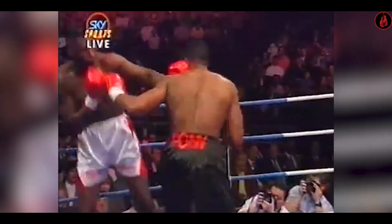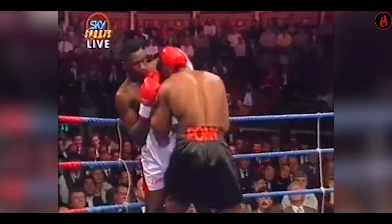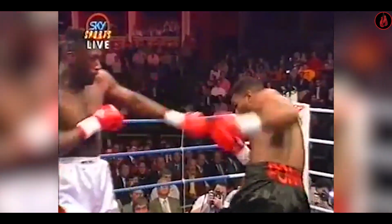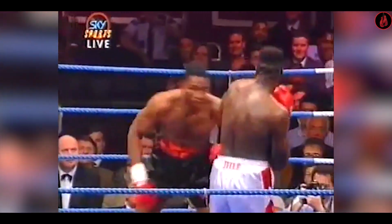Lewis got off to a slow start in the first 2 rounds, but he quickly found his rhythm in the third. A barrage of punches was followed by a massive right uppercut that knocked Williams out.